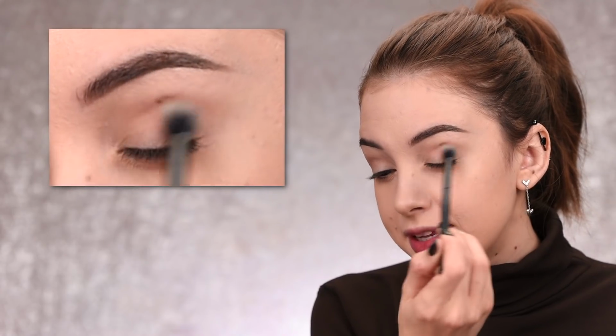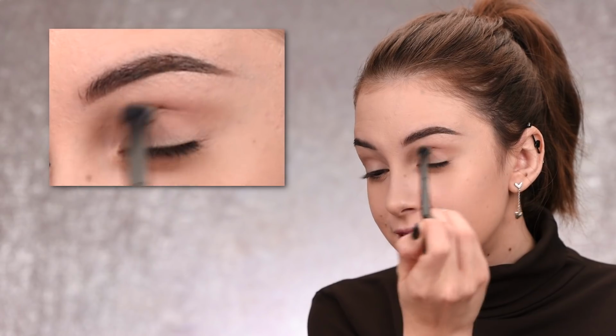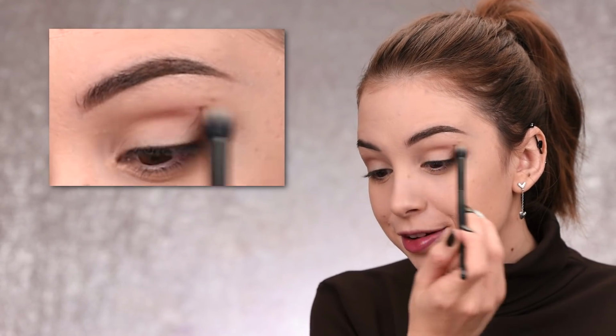I'm using a brush by Essence. By the way, guys, I've had this brush ever since I started doing YouTube, so that's probably over 3 years. I don't know if you can still get this brush, I don't know if they still have it in stores, but look, it's very huge and fluffy, and I remember that it was very affordable.